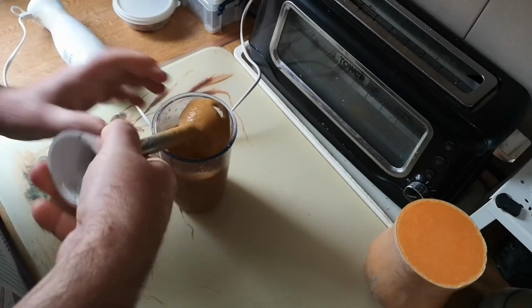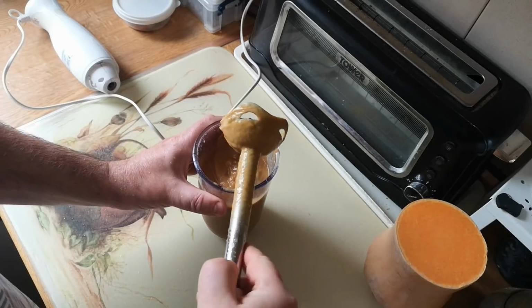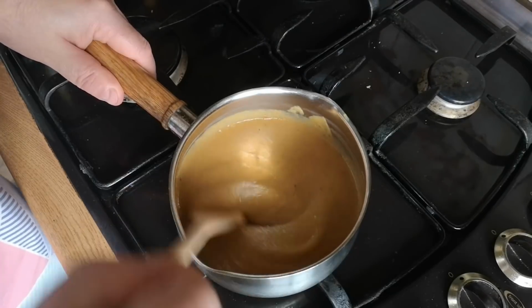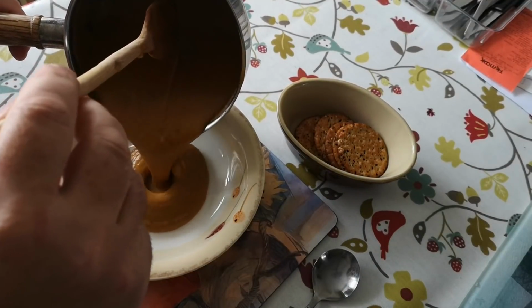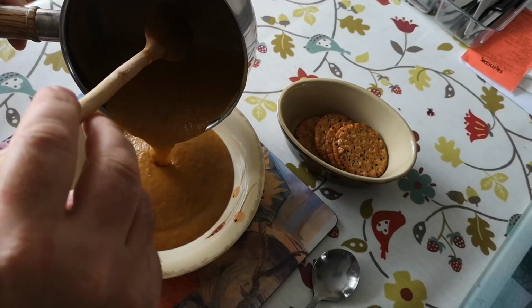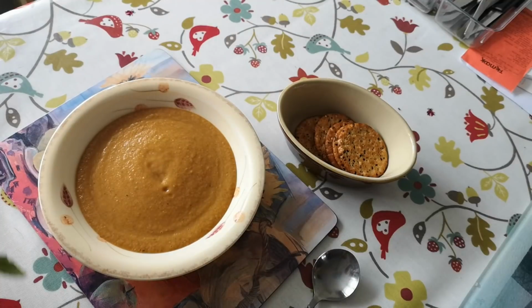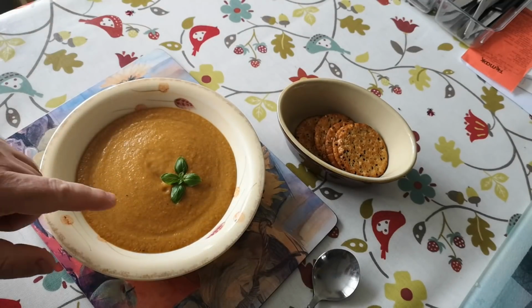Right. Okay, so now we've got a nice smooth spicy lentil soup. I'm just going to get that in a pan and we'll warm it through. Okay, and so here we are, nice piping hot spicy lentil soup, really nice and thick and hearty. And just because thumbnails are a thing, a little garnish of infinite basil.